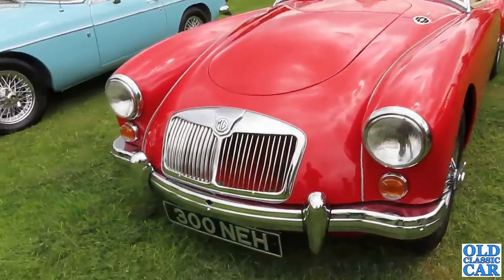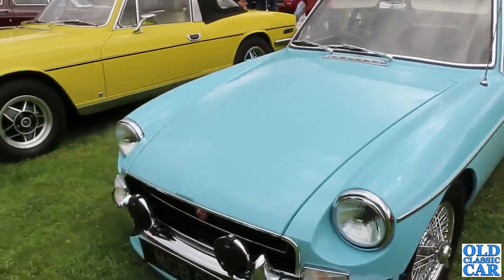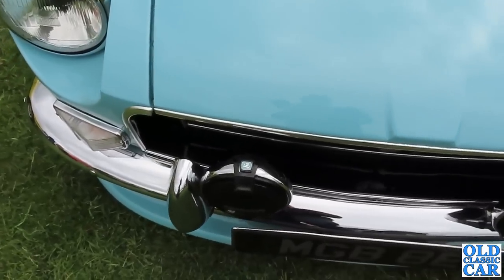Really nice MGA, Stafford registration. MGB GT, nice registration on that. Nice pair of Lucas lamps as well. It also means you get to go for two trophies.